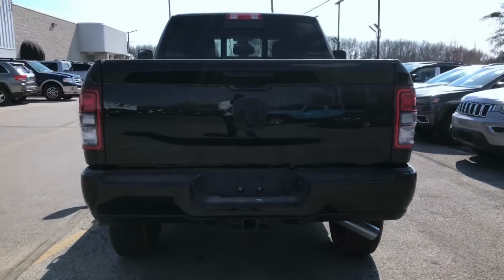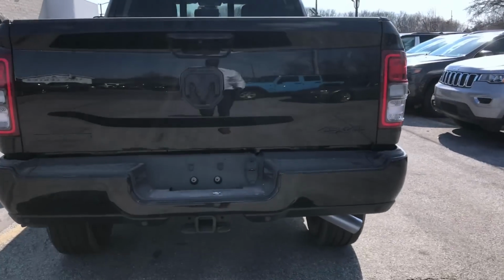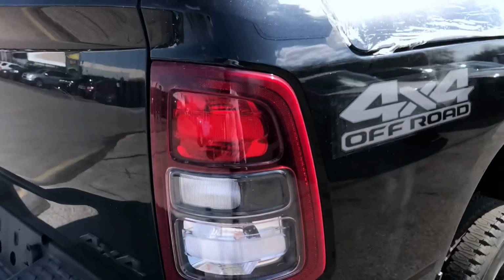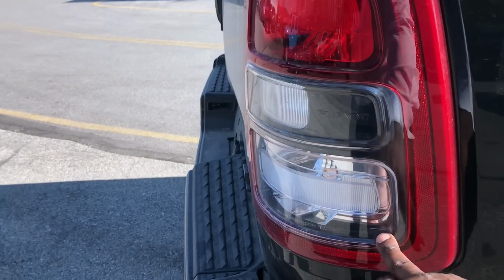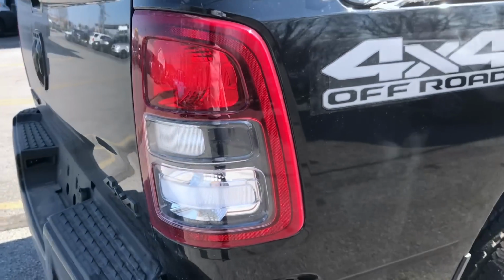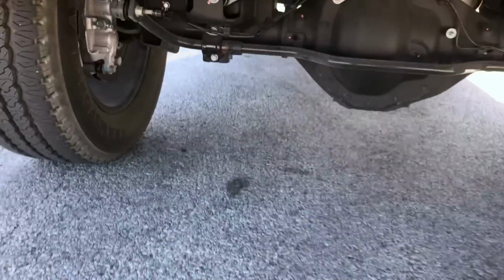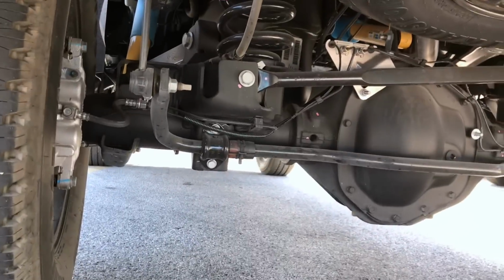And then here's the back of the truck right here. I have all the blacked out emblems. They don't give you a darker taillight. These are going to be your standard taillights for the truck. Actually, you know what? I lied. This is actually darkened right there in the center. This is actually blacked out a little bit. So it does give you a little bit more of a sporty appearance for these taillights. And that's going to be your rear suspension.